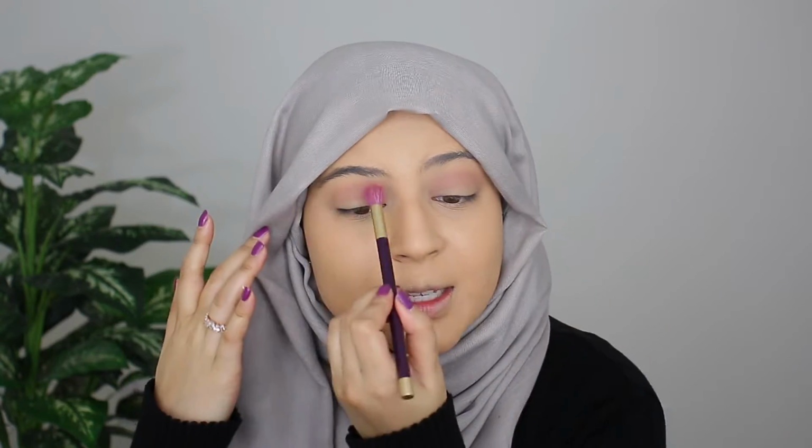I love this big fluffy brush, although it is quite old and I probably do need to replace it. I love a big fluffy brush for really getting a soft diffused crease. It's so good for blending. It just makes blending so much easier. So that's why I really love big fluffy brushes. I definitely recommend them. Definitely need to replace this one, but it still does the job pretty well, so we're good.